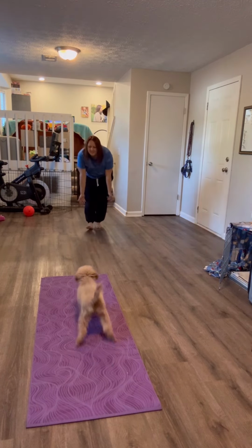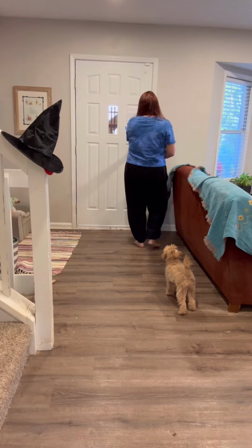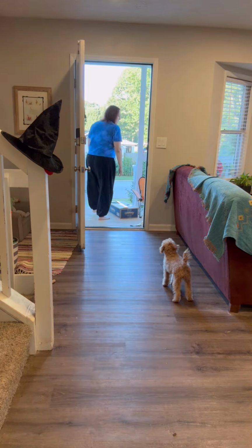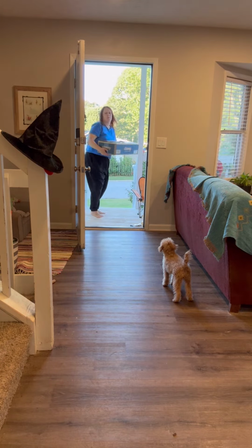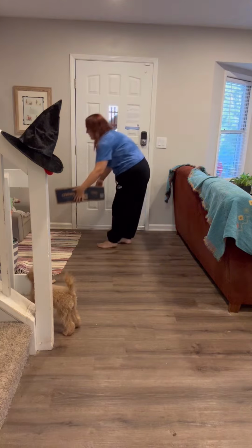Okay, good girl. Pepper, wait. Wait differs from stay because with wait, it just means do not go any further. So she can be in a sit, stand, or down position, it doesn't matter. You can see she's also allowed to be moving around as long as she does not go any further.